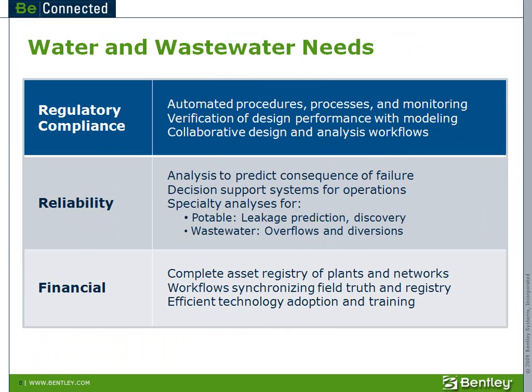These issues can be addressed by delivering on a number of technology requirements and needs. For regulatory requirements, this drives the need for information systems that can help automate and structure the business information and processes devoted to documenting compliance. Appropriate hydrologic and hydraulic analysis tools are applied to investigate and demonstrate network compliance with regulations governing quality and quantity. Ideally, these tools and supported workflows integrate within an enterprise infrastructure that hosts team collaboration.